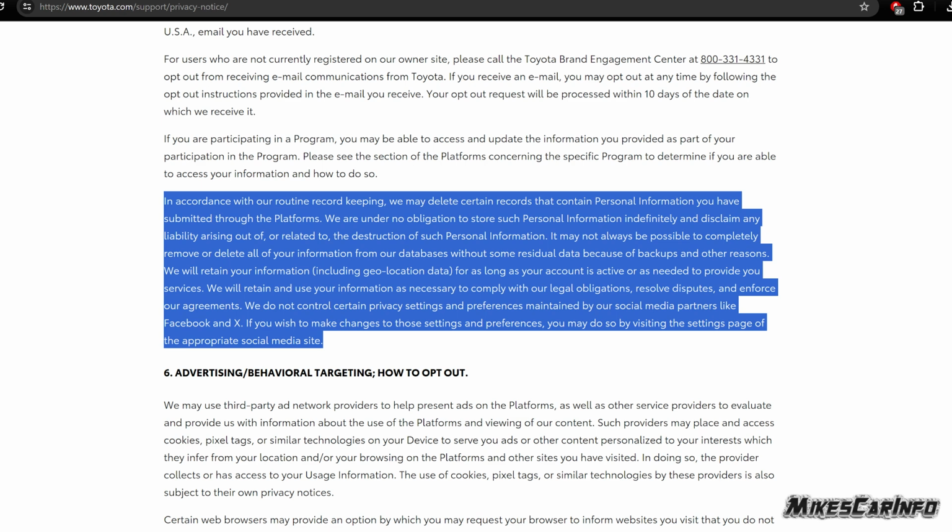Then they could be stored for years. It could increase your risk of being exposed through data breaches. So they're holding on to all this information. And we'll actually go through some of the information that they hold. It's like a whole long list. And I'm saving that for the end because you just get bored of hearing me list it all out.